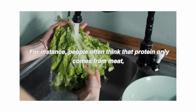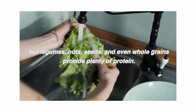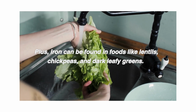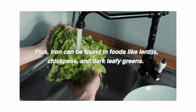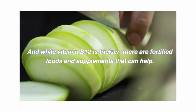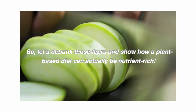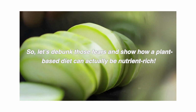For instance, people often think that protein only comes from meat, but legumes, nuts, seeds, and even whole grains provide plenty of protein. Plus, iron can be found in foods like lentils, chickpeas, and dark leafy greens. And while vitamin B12 is trickier, there are fortified foods and supplements that can help. So, let's debunk those fears and show how a plant-based diet can actually be nutrient-rich.